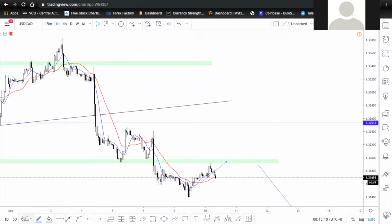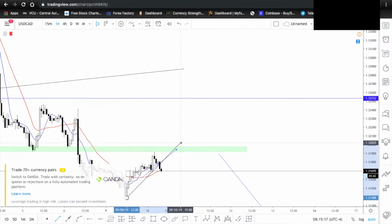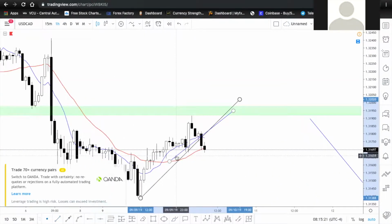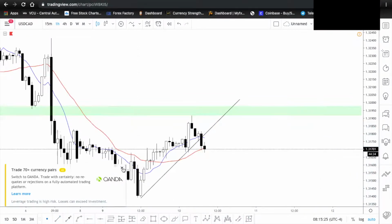All right, let's see if we can pull out a trend line. Right now I'm on the 1 hour. All right, we did break this trend line. Let me go ahead and delete this, get this out of the way. And if you guys can't hear me, make sure you say something.